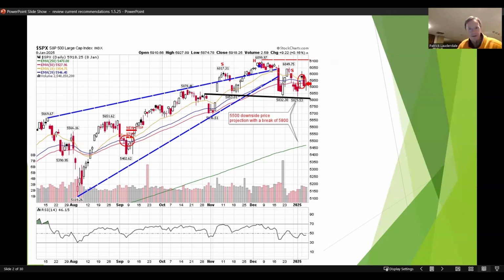We also have a potential head and shoulders bearish pattern here. The left shoulder, the head, the right shoulder, the neckline. A break below 6,800 would give us a price projection of 5,500. So all that's possible. We're just going to monitor this and try to take advantage, make money any way we can.